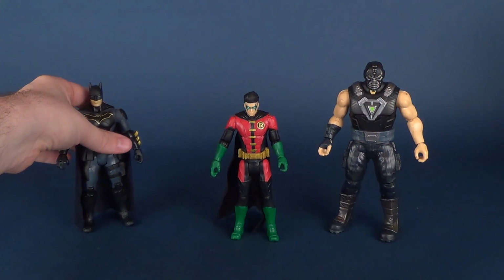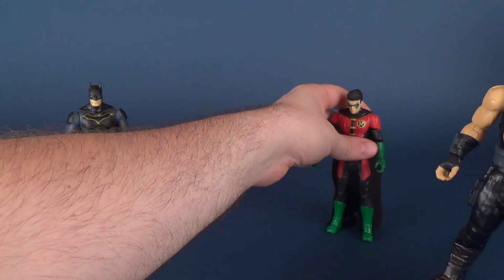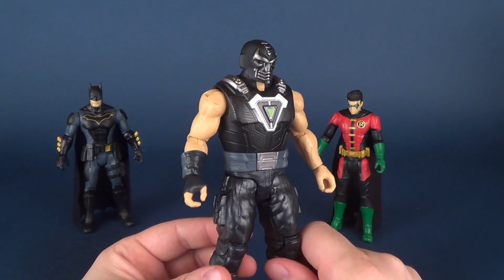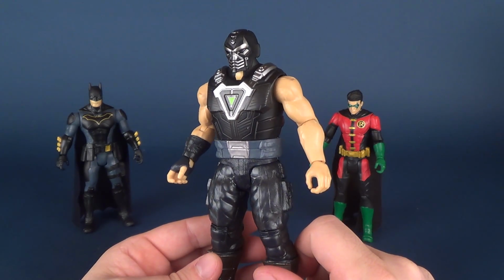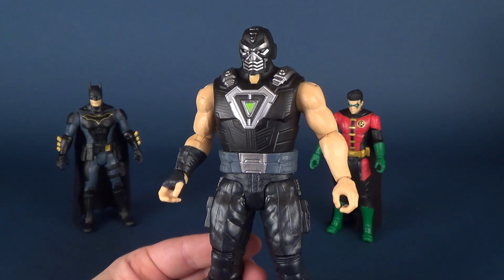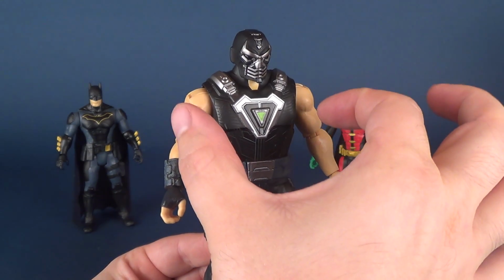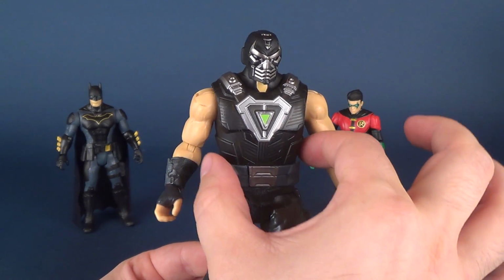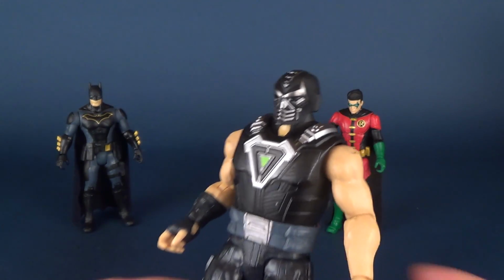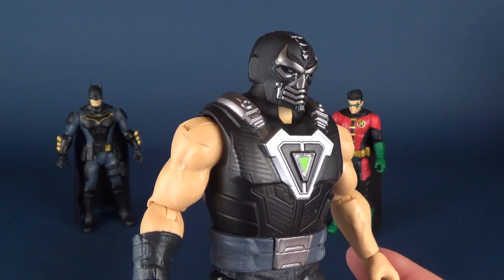And now let's have a look at the big one, the big behemoth of this set. And that is Bane. Nice looking Bane, I have to admit. Very broad. He's very square-like in the torso. There's really no definition in which this tapers off into a waist. Instead, it's just sort of a big, blocky Bane. The head sculpt is rather interesting.